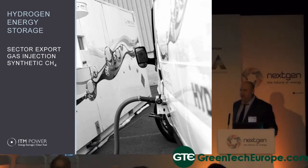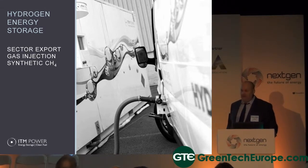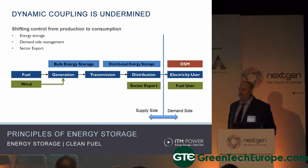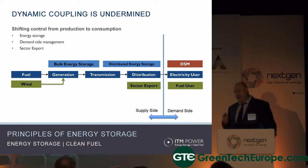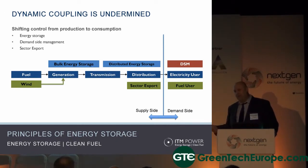Okay, so let's talk about hydrogen energy storage and the way that that's being implemented now worldwide. So our interest in hydrogen is, as I referred to before, as sector export. It's a particular solution for renewable power: you just export. You're not taking the power and bringing it back into the network at a later time. You export it either to the gas industry, in which case you're responding to the Renewable Heat Initiative, or you export it as a fuel and you burn it in fuel cell cars, responding to the need to decarbonise the transport sector.